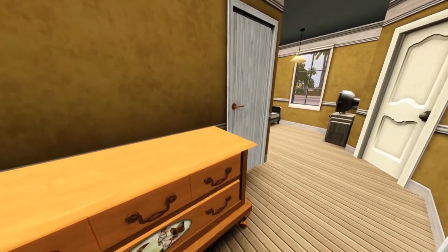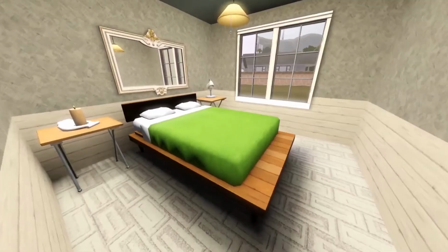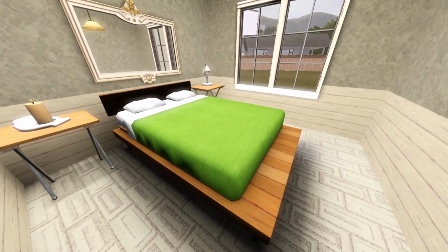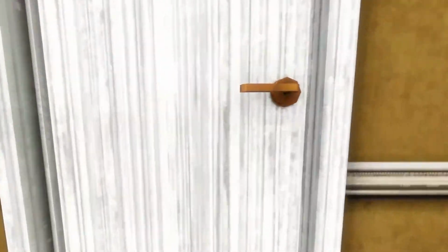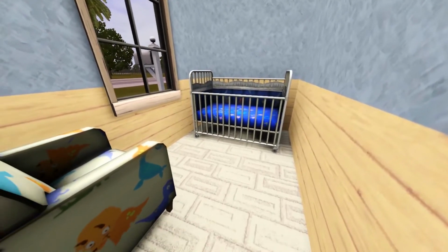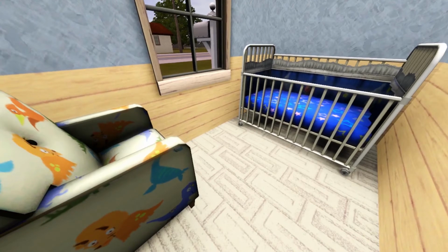Now we're going to head over directly across the hall, and this is the only bedroom, aka the master bedroom. So we have a beautiful wooden bed and, of course, a couple of functional side tables. All right, let's head over across the hall again, and this time we are entering our little nursery. So, of course, this is very tiny. Again, this is just a starter home. Keep that in mind. We have a crib and a little chair so they can read their new baby boy or girl a nighttime story before they go to bed.